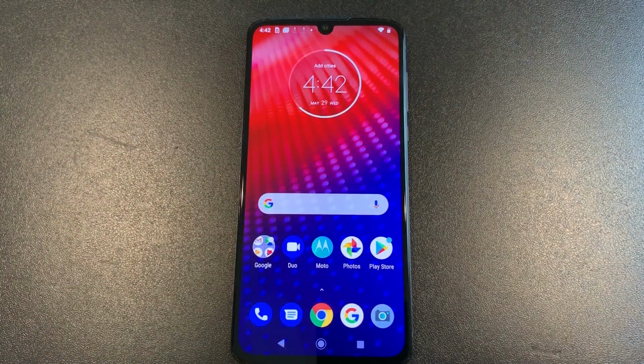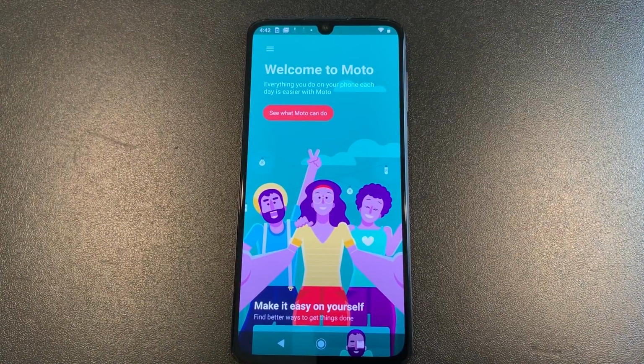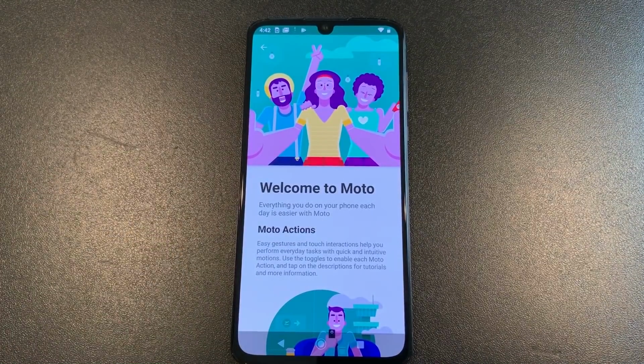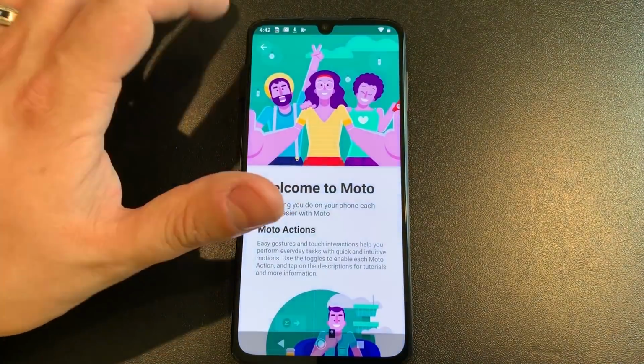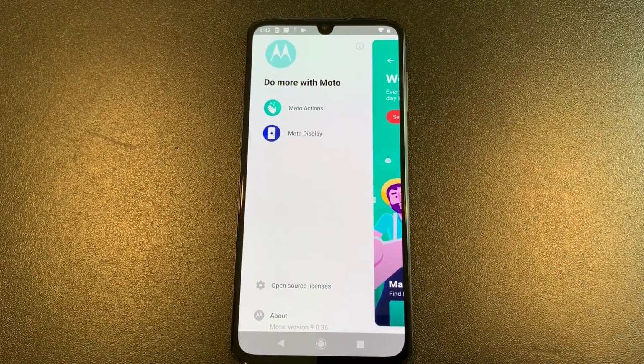Another thing that's great about Motorola devices that I've always loved is Moto. You see that app right there, front and center. It's called Moto. It's been there since the days of the original Moto X, back when Motorola was owned by Google. And it's very different now. We can see what Moto can do. There's Moto Actions, there's Moto Display, and Moto Voice. No, just Moto Actions and Moto Display. Moto Voice, I guess, is officially dead.